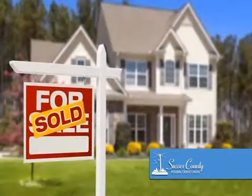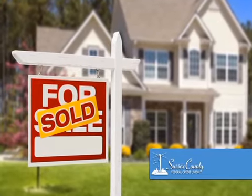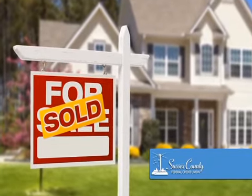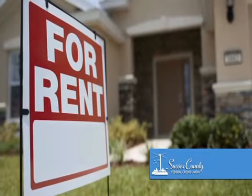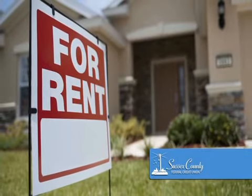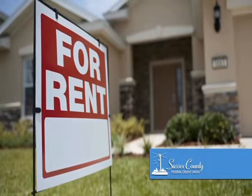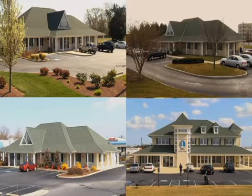On behalf of Sussex County Federal Credit Union, I'm Debbie Jewell with this week's Dollars and Cents tip. Despite the ups and downs of the mortgage world, the opportunity to fulfill the American dream of home ownership is still alive and well on Delmarva. Many times, people choose to rent because they just don't have the 10 or 20% down payment required by many lenders. But at Sussex County FCU, we offer other options.